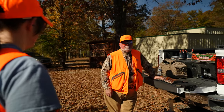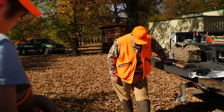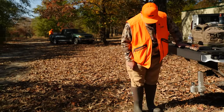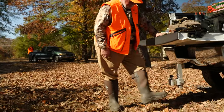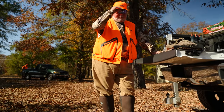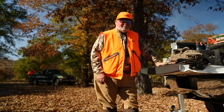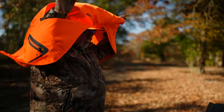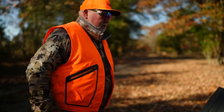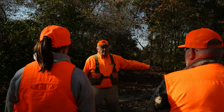Jamie, what all did you end up buying to come on this hunt? Well, I bought these muck boots for big calves. Bought the orange vest and the orange hat from Sitka, and that's pretty much it. Look at you looking all good in Sitka gear. Yeah, I feel like a hunter. You know, if you look the part, you be the part.